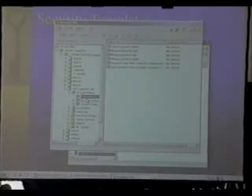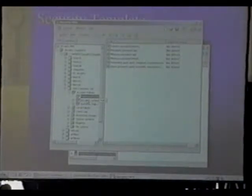So you can either create a brand new template, absolutely fresh, and go in and set the settings that you want, or you can take a template that already exists, either a Microsoft default template or one that you've created in the past, and modify that and then save that as a new template. So you can create these new templates.